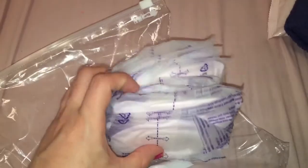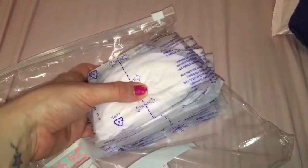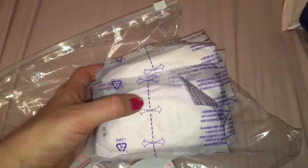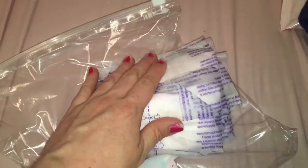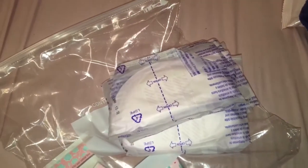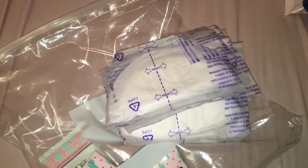Next thing I've packed in here are a bunch of breast pads in case I'm leaking. The chances of my milk coming in the first couple of days in the hospital are really slim. I definitely didn't have much milk coming in. Even trying to get my milk coming in those first couple of days was a bit of a challenge, so I'm probably not going to need these, but I'm taking them just in case.